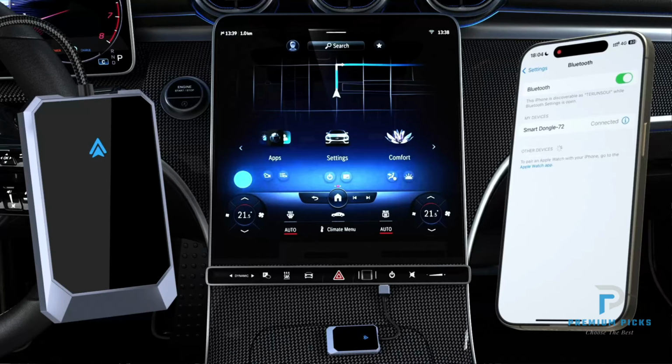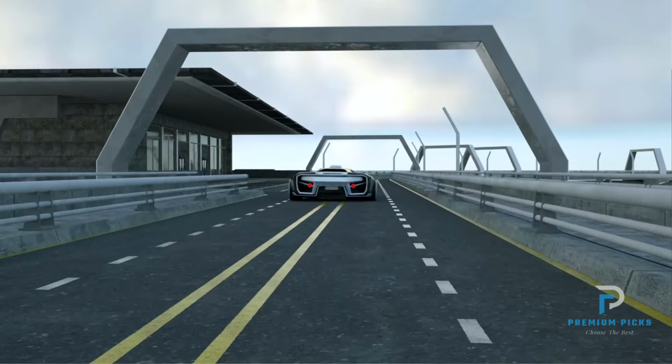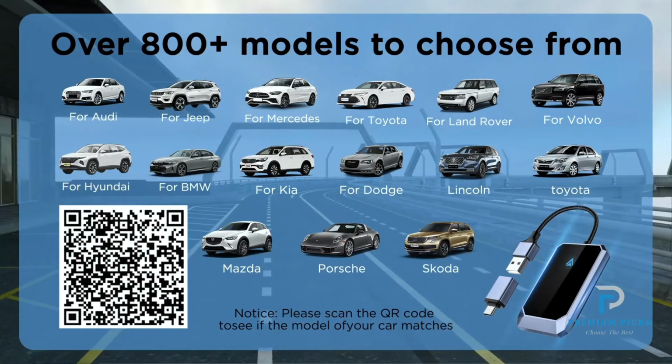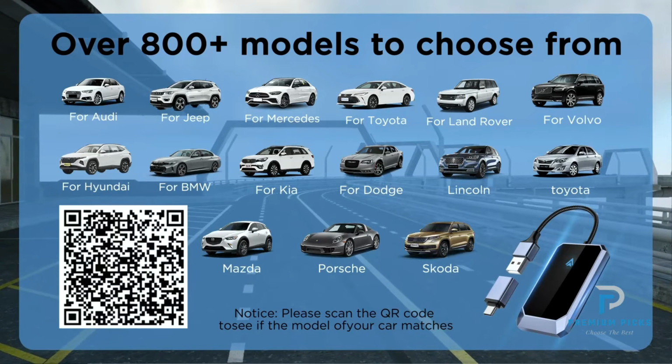The included USB to USB-C adapter ensures wide compatibility across 800-plus car models. With a 365-day warranty and lifetime technical support, the TERUNSOul wireless Android Auto adapter is your reliable high-performance solution for a smarter, hassle-free drive. Upgrade today and drive wirelessly.